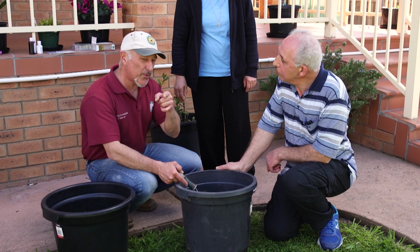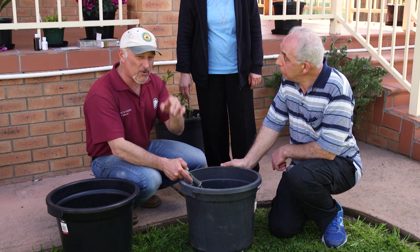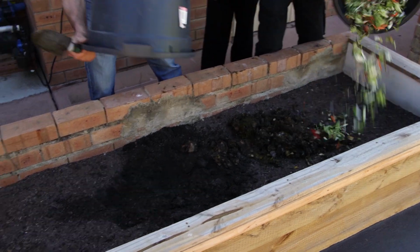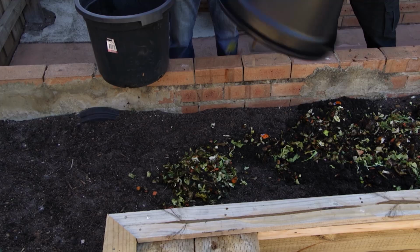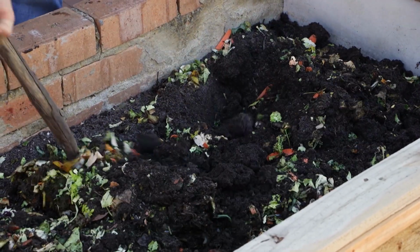So we're going to throw this straight into that bed there because we've got soil there and we're going to blend it into the soil. And the earthworms and the microbes in the soil are going to come up and help break this down, dry it out a little bit. So your best bet is to leave a section in your garden bed where you can add your scraps like this. And we just turn it all in. Just loosen it all up like that. Mix it all up.